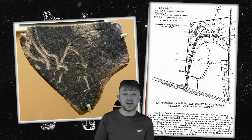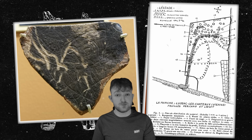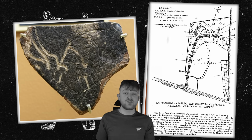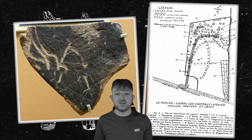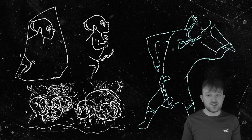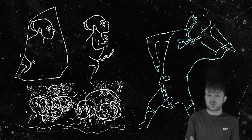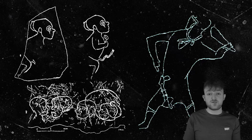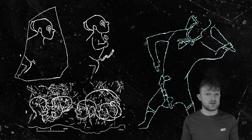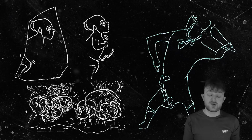The site was excavated in 1937, and the findings were widely met with skepticism, with some outright accusing the researchers of forging the drawings. Today, nearly 90 years later, it seems like the scientific consensus is leaning more towards the drawings being authentic, but as far as I can tell, there's no definitive proof, and there may never be unless we find another site with similar images that can be dated more precisely.